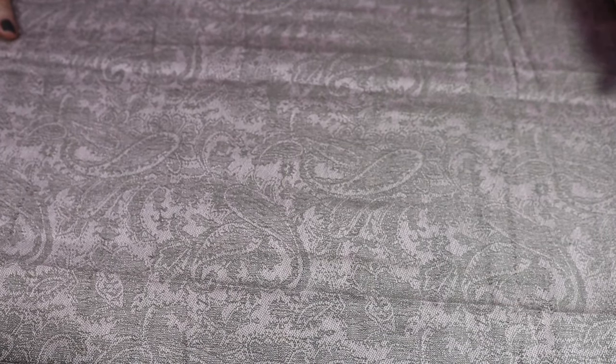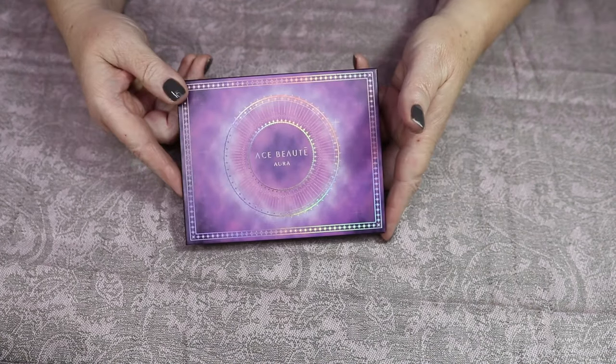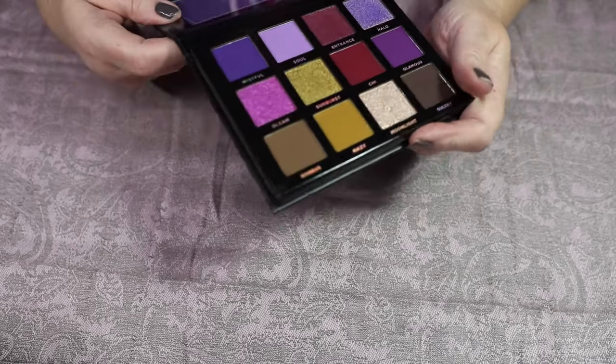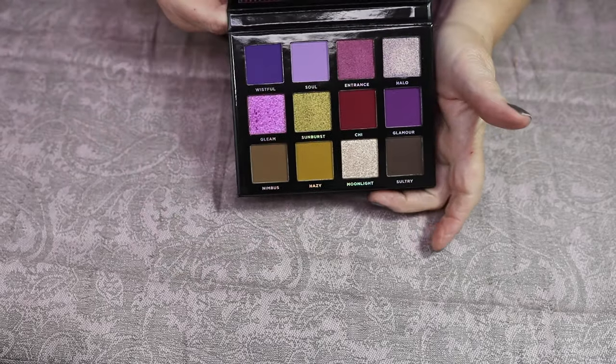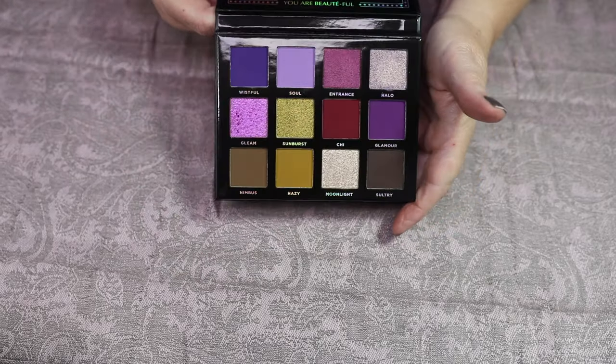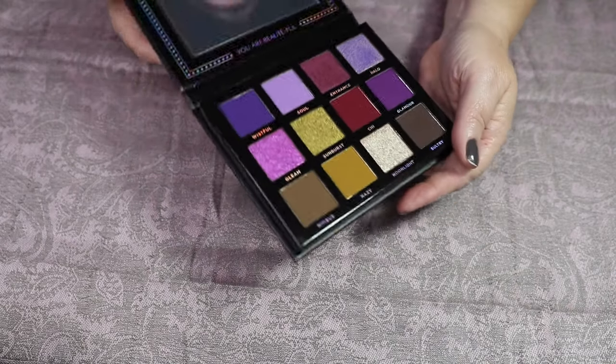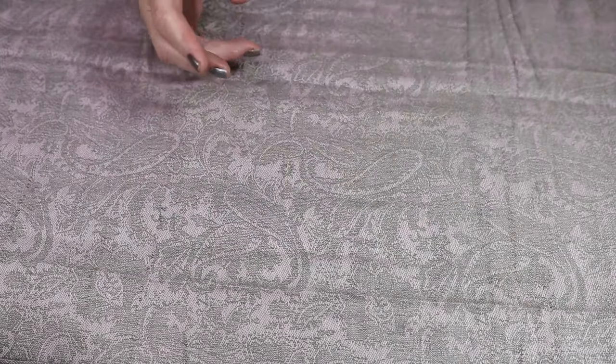Moving on to my Ace Beauté palettes, I have a total of 19 palettes. I'm going to start off with the Ace Beauté Aura palette. This is new to my collection. I haven't had this very long. I haven't used it yet, so I will definitely be keeping that one.